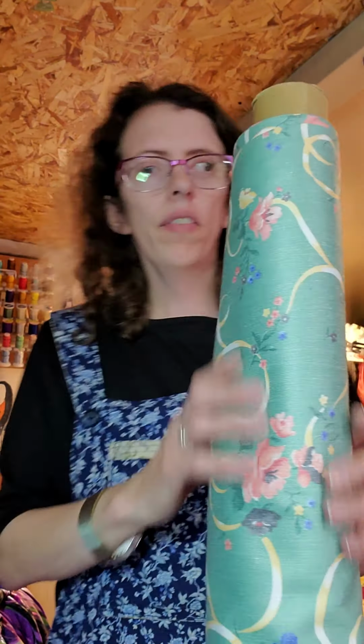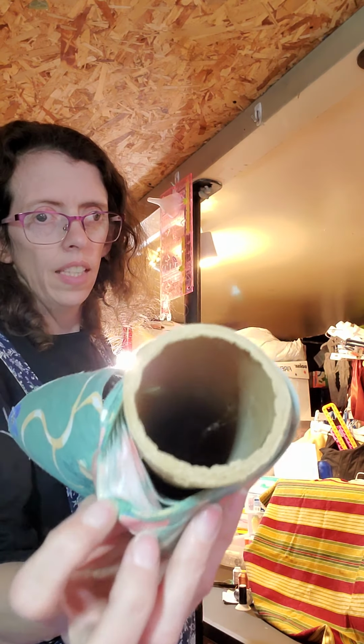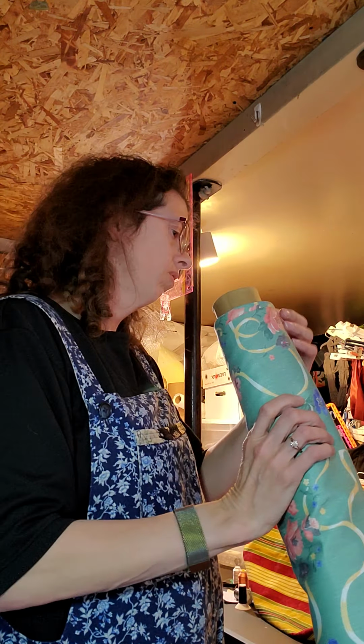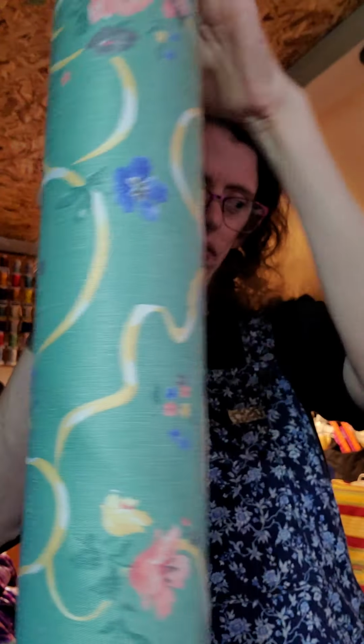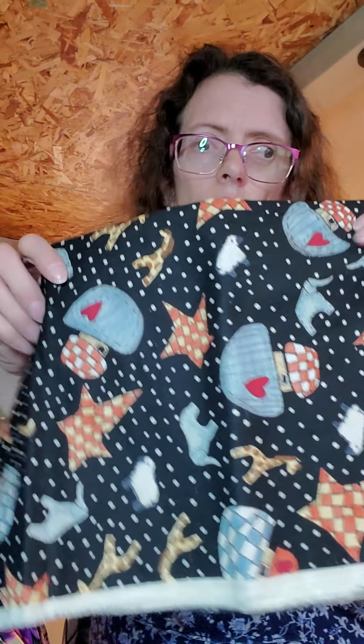Okay. Then I have this last one. This one was $4.99, so it was like $5. So it does have at least a couple of yards on this roll, I would figure. And it is quite pretty too. So yeah. Okay, and then there was one more small bag of fabric that I got. And it had these little pieces in it. And then this piece, which kind of matches that other one, I would think, which is quite cute.